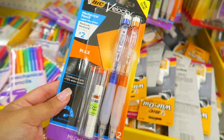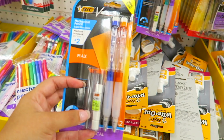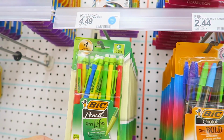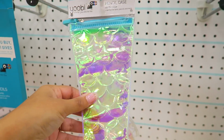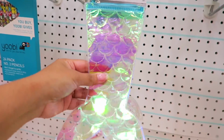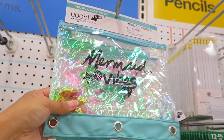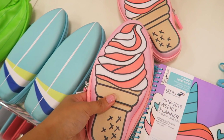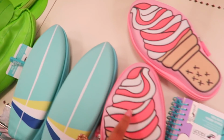That's a big mechanical pencil. Look at those erasers. Those suckers are huge. Oh my gosh. You can't get much in there, but how cute is that? I got a bunch of really pretty holographic kind of mermaid-y stuff. Too cute. Look at there. Get that. They have surfboards and little cactuses. I like the ice cream.